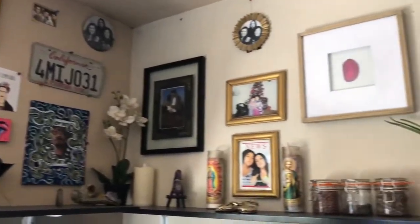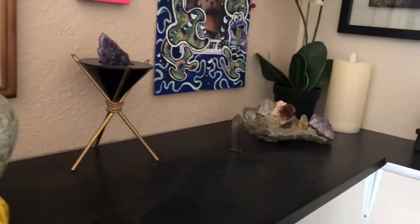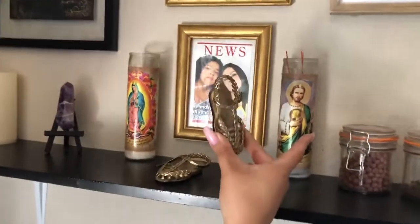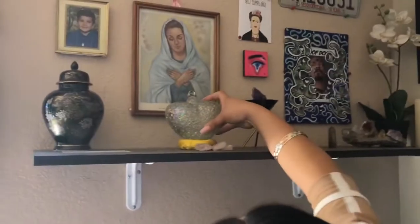Also have here are some of my other crystals, man. I guess I own a lot, but not a lot. So what I have here is just another smoky point, some amethyst, and then these are my baby shoes. If you're Mexican, you most likely have stuff like this because your parents like to save your baby stuff. This is like a crystal heart from Mexico.